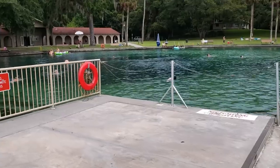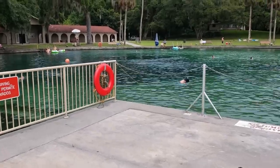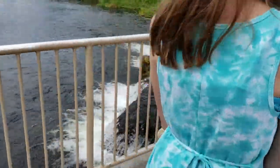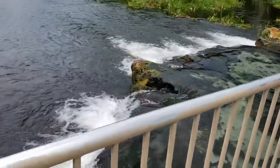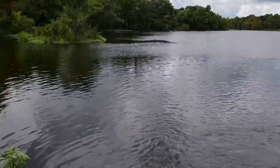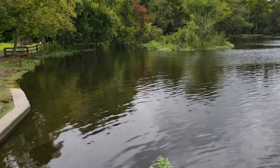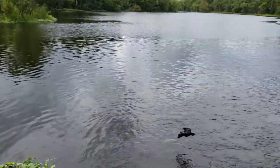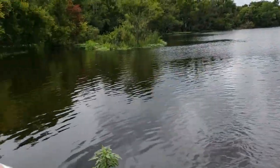So the water's pumping up out of the ground here. A natural spring. Then it overflows here. How cool is that? So this one is always coming out of the ground. See it pushing up in the middle? And then it just keeps overflowing into here. Isn't that awesome?